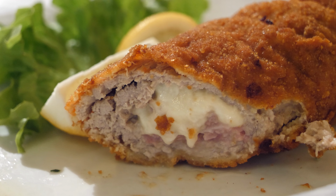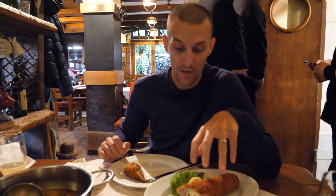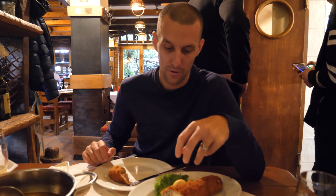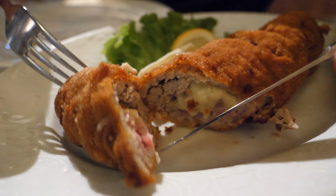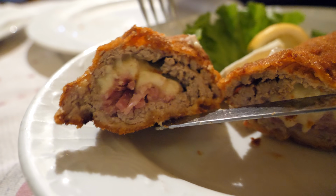And now you might think, hang on, this dish looks very much like a cordon bleu. And this is what they call it. So it's a Croatian style cordon bleu. And you can get them here with veal, pork, turkey, chicken, all sorts. But this is the veal one, which I think is a very interesting meat to go with it.